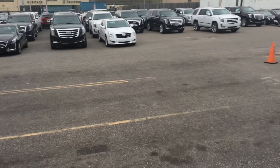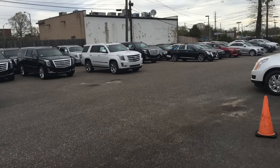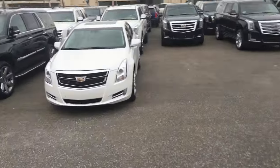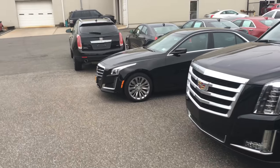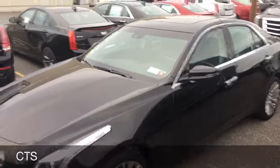So basically, I considered the CT6. And I said, no, it was much too large. We live in New York City, Manhattan. You can't park a car like that very easily. So basically, the choice came down to XTS or CTS. And to tell you the truth, we weren't really feeling the CTS that much. I mean, it's a great car. It's nice and spacious up front. It's just not that spacious in the back.